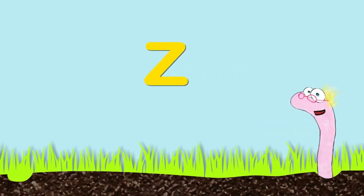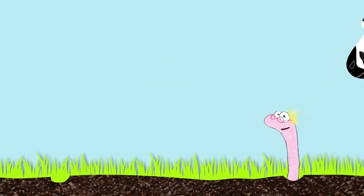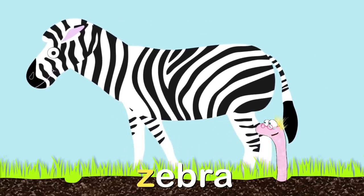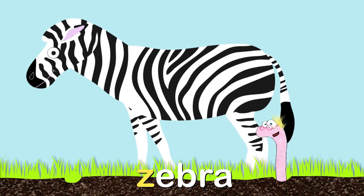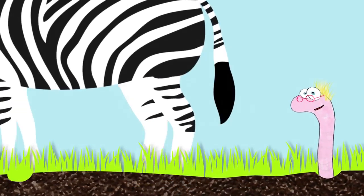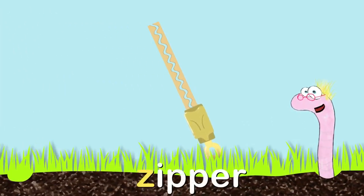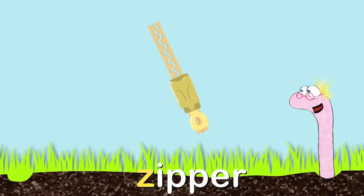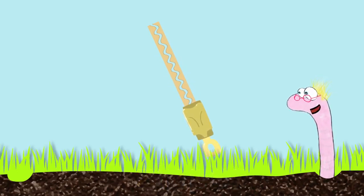Hup! Here we have a Z. Look, it's another animal. A zebra. Z is for zebra. It's a good thing that the tiger isn't around. Oh look, a zipper. Z is for zipper. Most of you will have seen these on your coats that you wear when it's raining or cold.